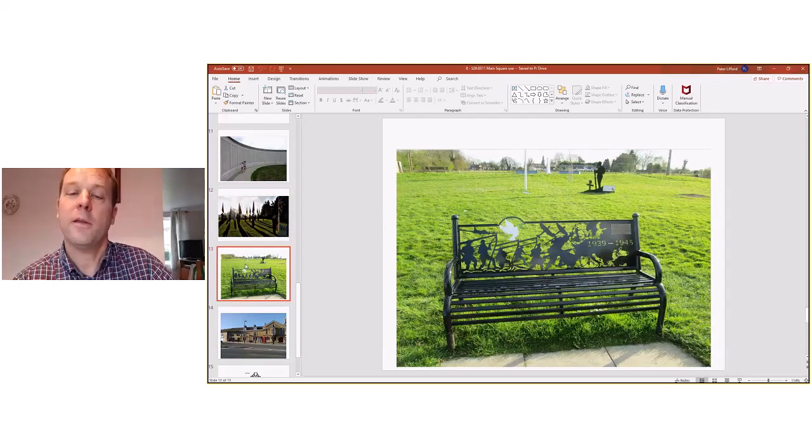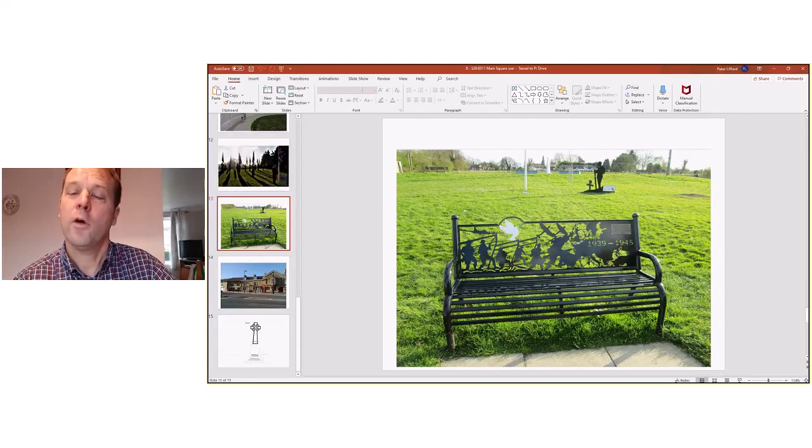Some of you will remember that Councillor Howard was a fierce independent, but also a genuine veteran of the Second World War, and a bench has been placed opposite the library in memory of Reg Howard and all those who participated in World War II. The proposed monument is inappropriate for the following reasons.